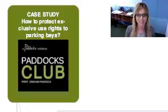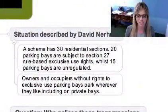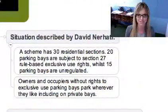My name is Jennifer Paddock and today we're going to be looking at a case study on how to protect exclusive use rights to parking bays. This was a situation described on the discussion forum by David Nahati.